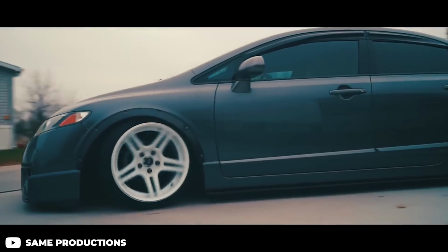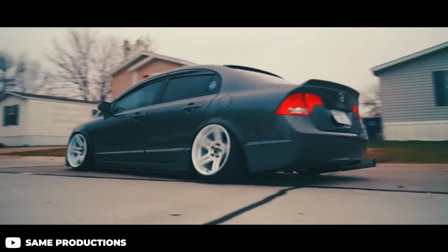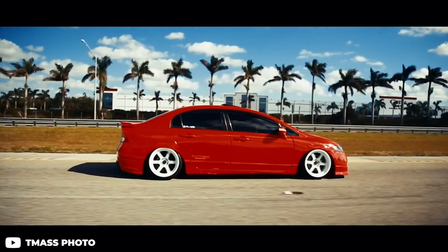Moving forward with me, the 8th gen Honda Civic Si, because the dang things run forever. They're literally incapable of dying. They are impossible to kill. They're like the Terminator, except the whole movie series, it just never seems to end. The 8th gen Honda Civic is pretty much that. They run forever. They're easy to modify.